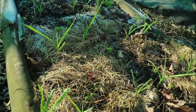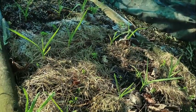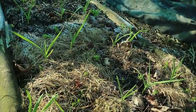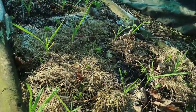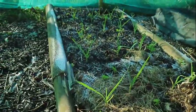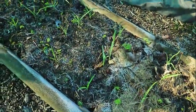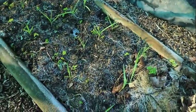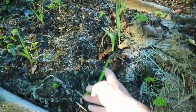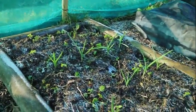Now with garlic, you plant it in October, it needs to experience a winter frost to develop nice strong bulbs. So what will happen now is this garlic will lie dormant for the winter, build up a nice strong root system, and in the spring they'll shoot up, and by June we'll have a nice crop of garlic.